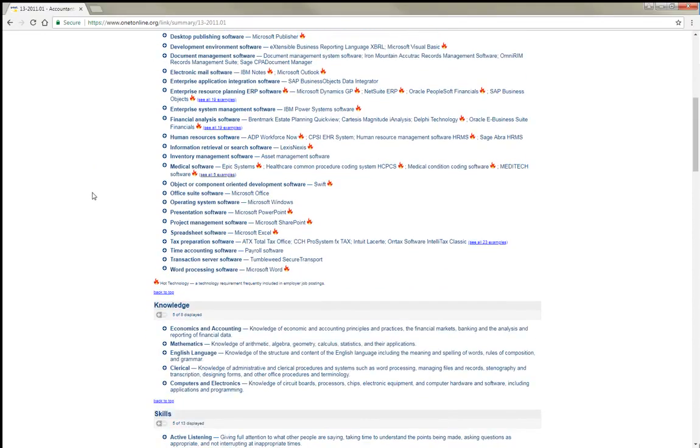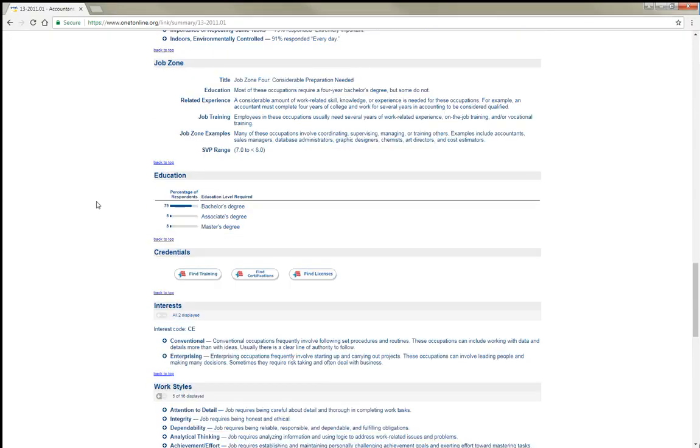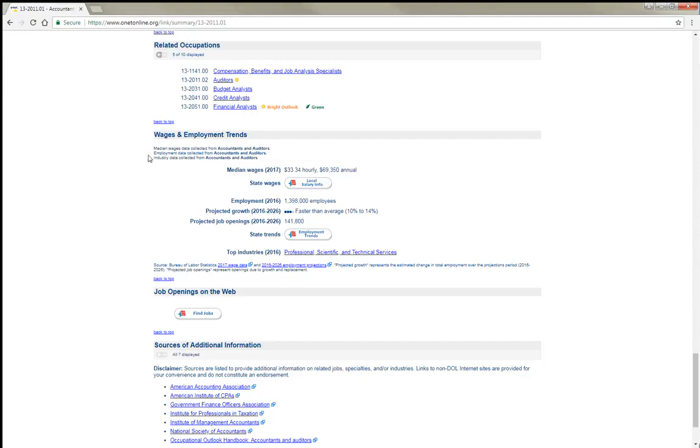Now, when you finally reach the point where you're expecting job offers, you can also use O*NET to get salary information. By scrolling all the way down to the bottom, you're going to reach the section of wages and employment trends. So here's the median wage, the average wage for the United States for 2017. So for accounting, $69,350.